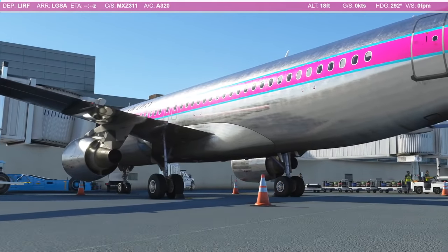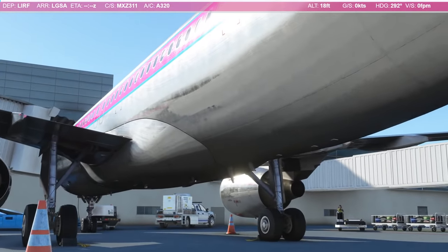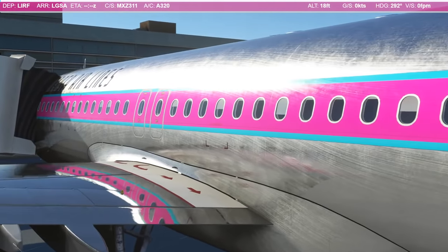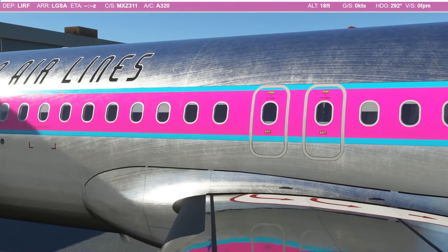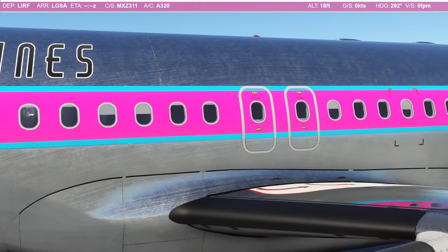You can see a lot of the streaks of the grime that the Fenix has been kept, which, as you can see, curves over the wing. This is typical of these aircraft. You wouldn't see it so much unless the plane's not been cleaned. It's often from de-icing fluid. It's particularly noticeable, but there you go. So that grime is all there, present and correct.